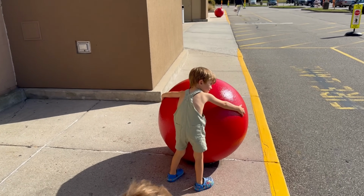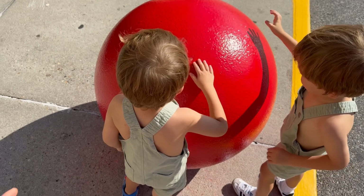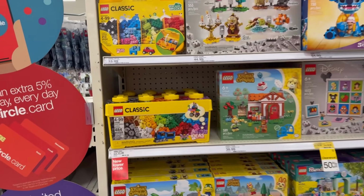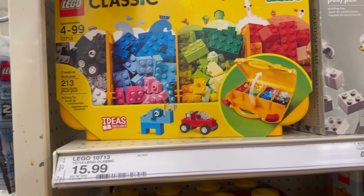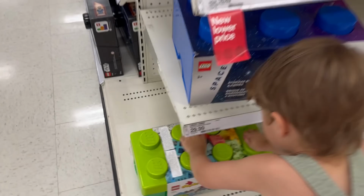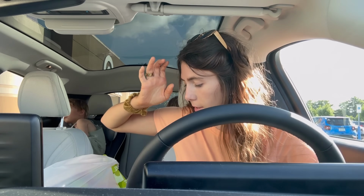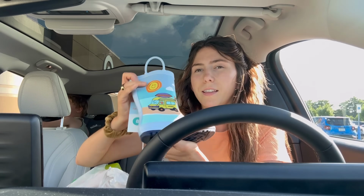Always gotta give the red ball a hug and a pat pat. Good job, guys. Okay, I'm not seeing Duplos anywhere. This is like the closest thing that I'm seeing. We found one little container sitting right here. This is a Duplo. We got a little bit more than what we went in there for. The boys found these little boots and they loved them.